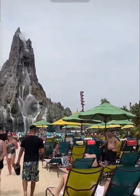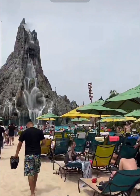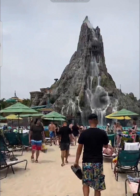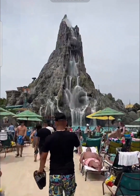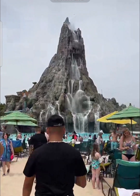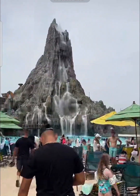Super busy over here. I don't know why. I think people don't realize there's other places to sit. I really think that's the key. But you guys know on here, I tell you pretty much everything you need to know. So I'm telling you, go to the back of the park. It's super busy. I just think it's confusing for like little kids too.